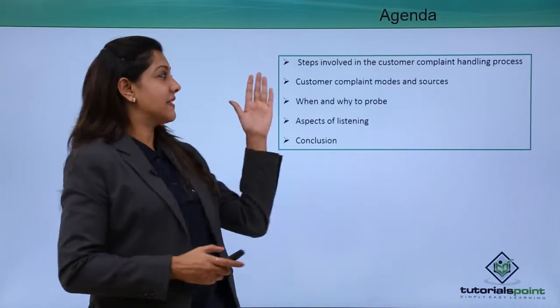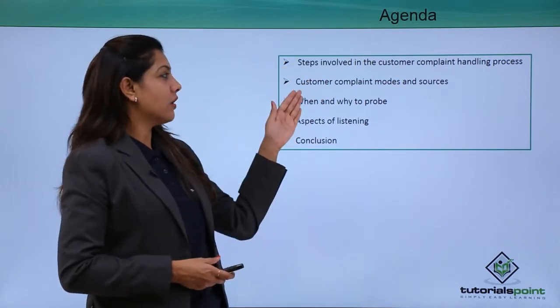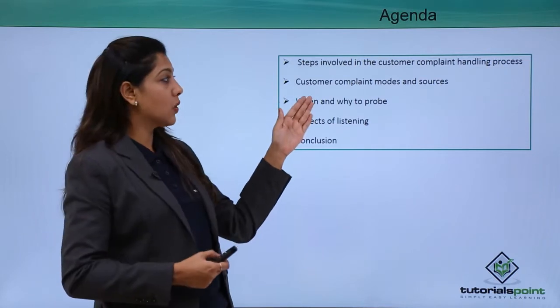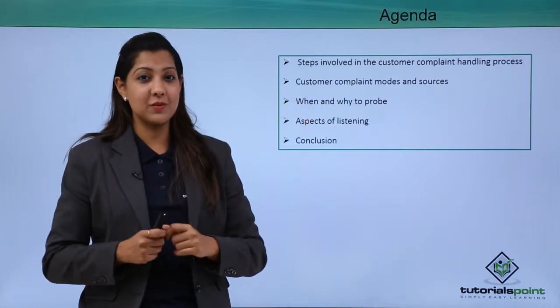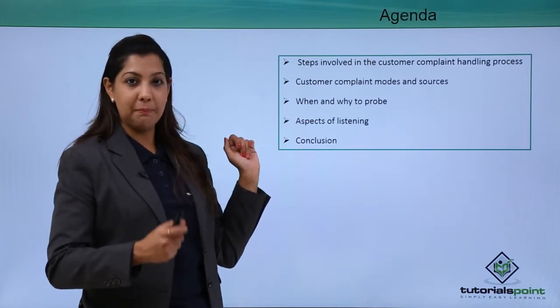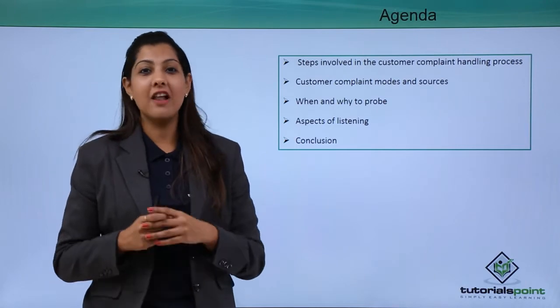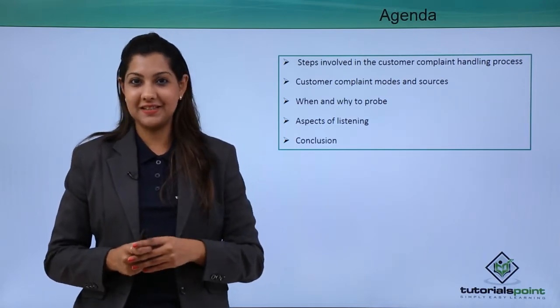We will talk about the steps involved in the customer complaint handling process. We will also talk about what are the different modes and sources through which customers complain, when to probe and how to probe those complaining customers, as well as what are the different aspects of listening to those complaining customers.